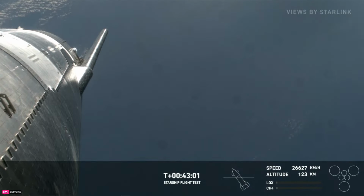And then we've got a new view here. We have 2 external views. We had one on flight 3, and we've got 2 for this one. And we're going to continue adding views. Looks like the tiles are in pretty good shape to me as well.